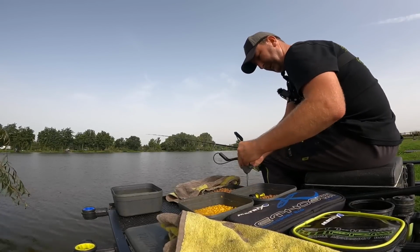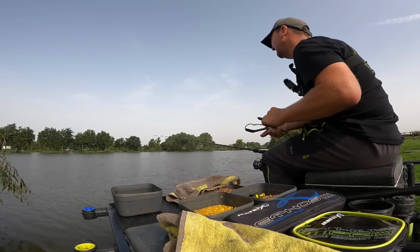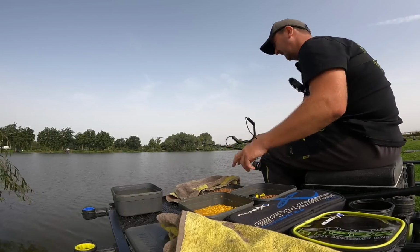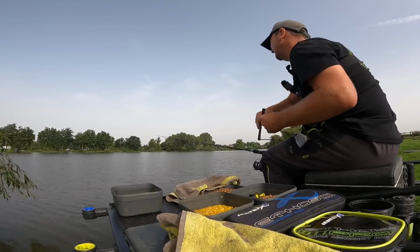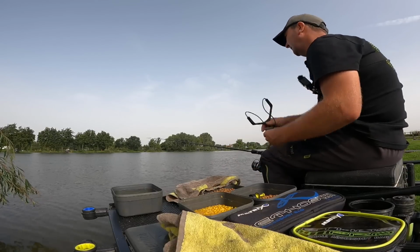And that wind's going to make it a little bit tricky for accuracy, so I'll have to work on that. Try and get that grouping tight. Yeah, that's better. Just getting more feel for it now for that wind. Just 4 pellets at a time.